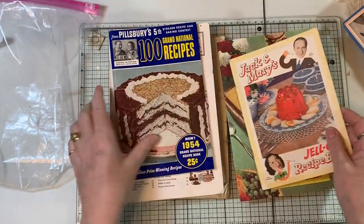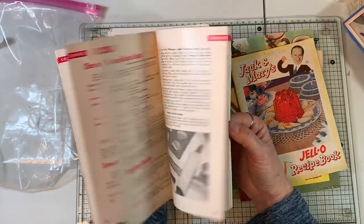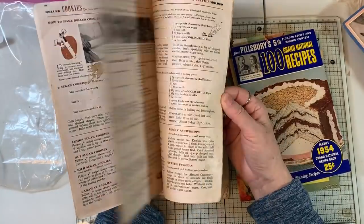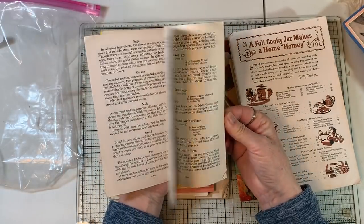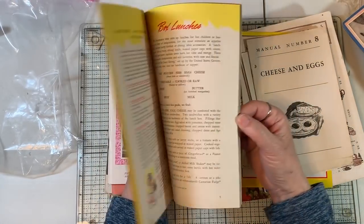So anyway, I thought you might enjoy looking at these a little bit. This one, Pillsbury, and I don't know the date on it. This is out of a cookbook. So this page is out of a cookbook. These are kind of fun too. Cheese and eggs. So anyway, whole big old, look at that one. That's got a great graphic on it, doesn't it?